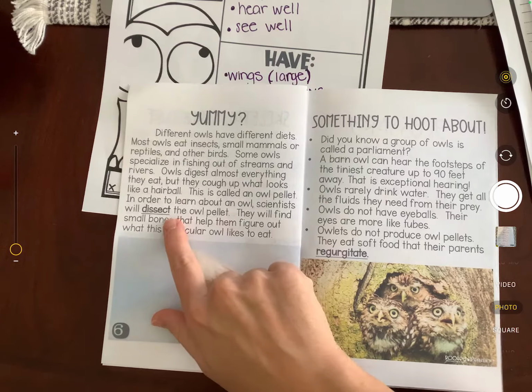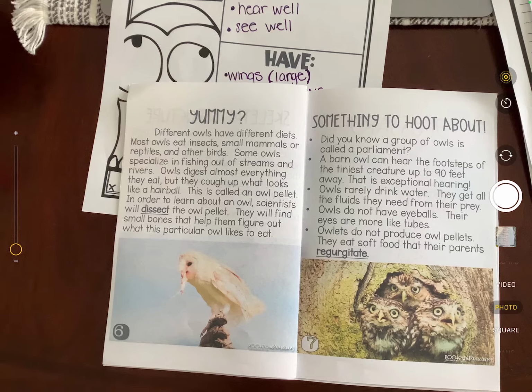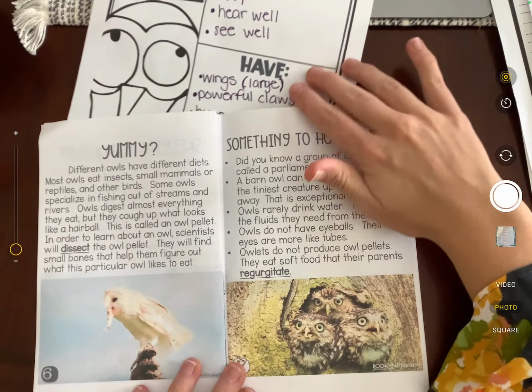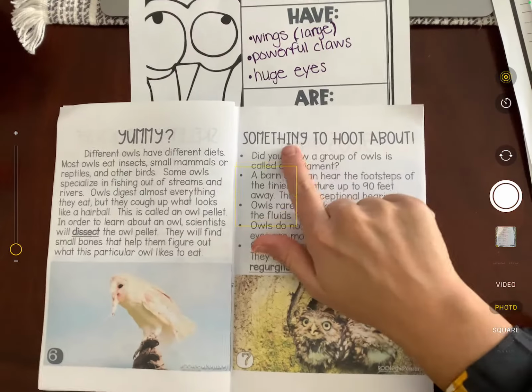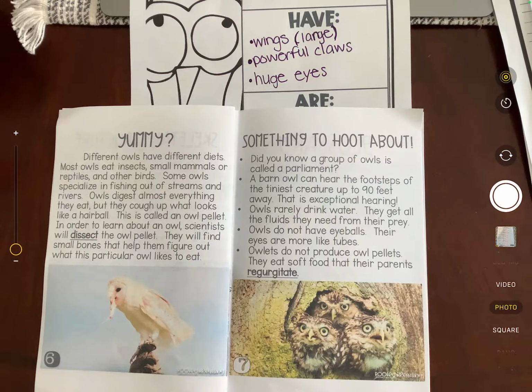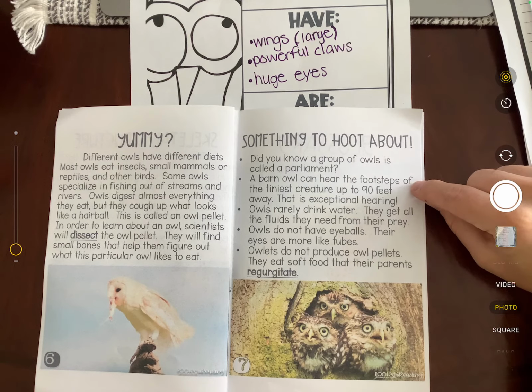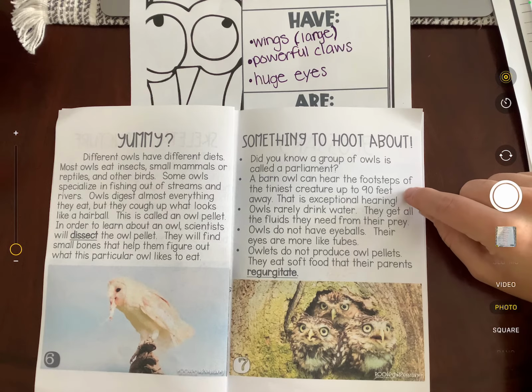Would you like to dissect an owl pellet? Something that the owl coughed up after it ate? I don't know if I would want to do that. Something to hoot about. Did you know a group of owls is called a parliament? A barn owl can hear the footsteps of the tiniest creature up to 90 feet away. That is exceptional hearing.